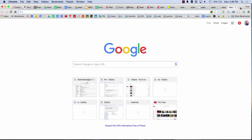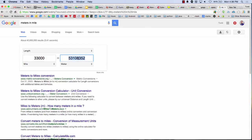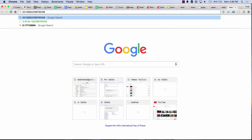So if we take the speed of light, I want to go this way, and here, so does this mean meters around the world? And light travels at that many meters a second. So if I wanted to drive 90 miles, and I'm going 60 miles an hour, how long is it going to take me?